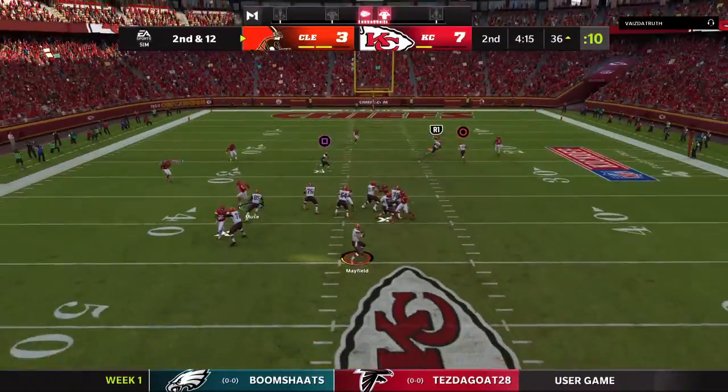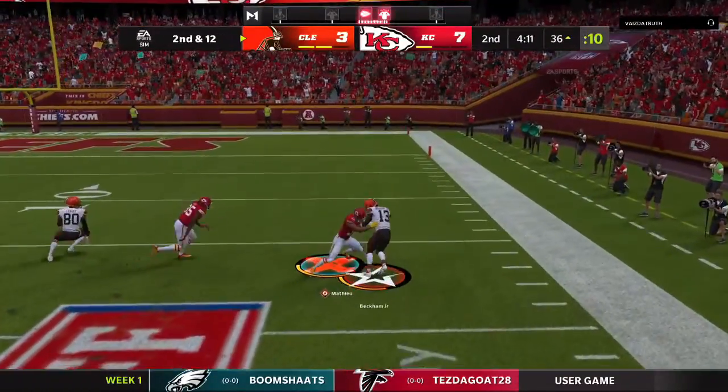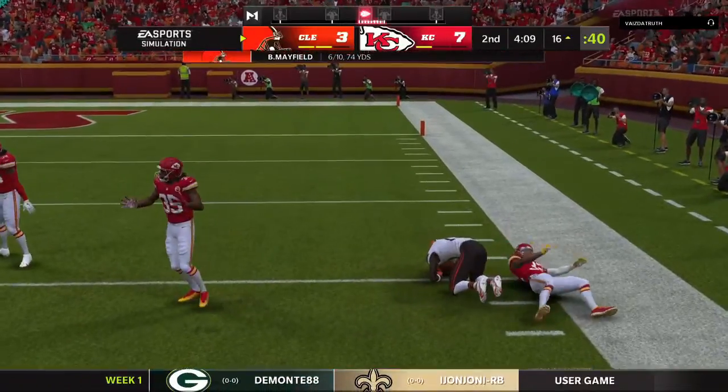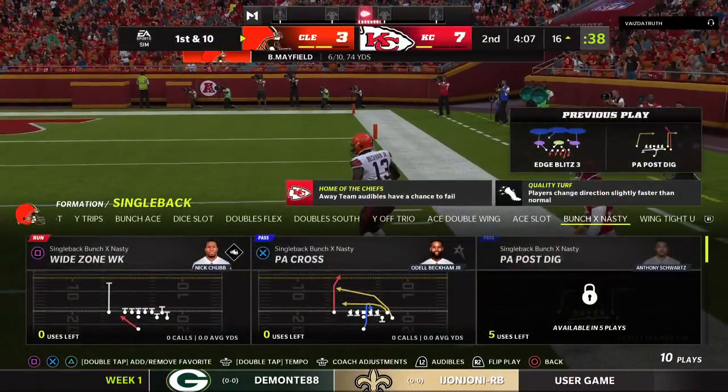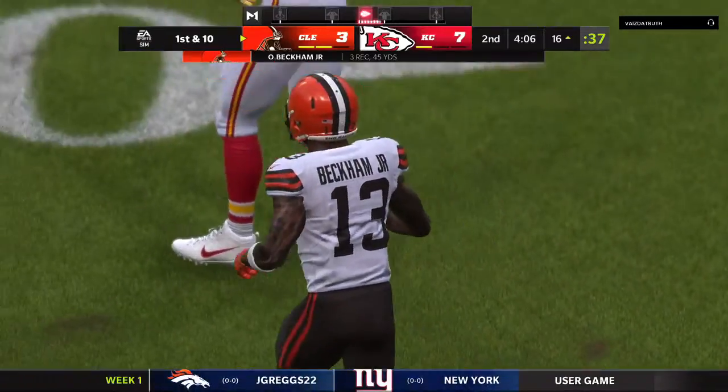Mayfield off the play fake. He finds his target, Beckham. And he'll be brought down with a first down as the tackle's made at the Chiefs' 16. That one good for 20 on the catch and run.